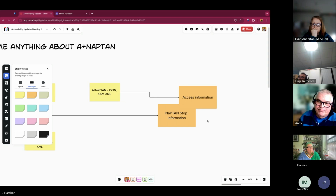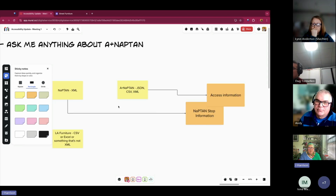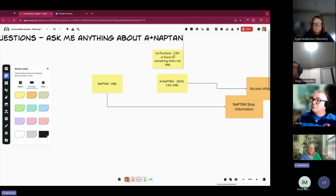And what we're doing is we're giving you a new feed which you can join up, and we're using the ATCO code as the joiner between the two data sets, because that's the thing that every single stop has. So we thought, let's not reinvent the wheel, let's use ATCO code to join this up. Does that make sense to everybody as to what the data kind of looks like? And this here then goes through our system and comes out as an A+NaPTAN. Does that represent it well enough to everyone? Iona, does this make sense? Yes, it does.